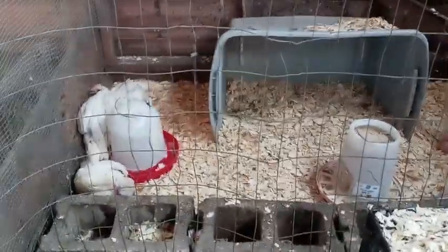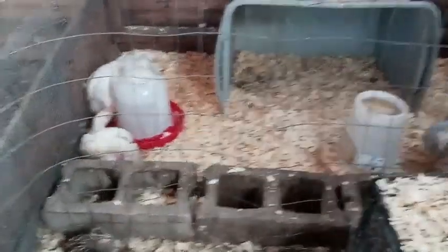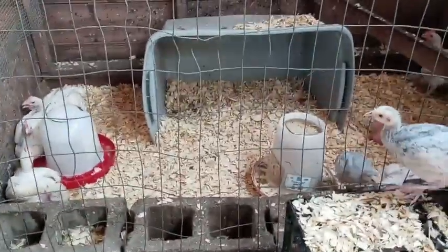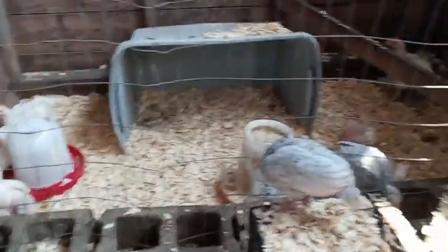So now we have 1, 2, 3, 5, 6, 7. We have 8 remaining meat birds out of the 23. We lost a lot of them, you all. A lot of them.